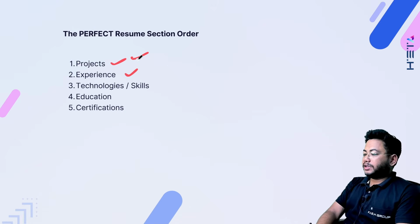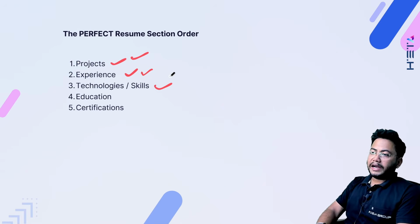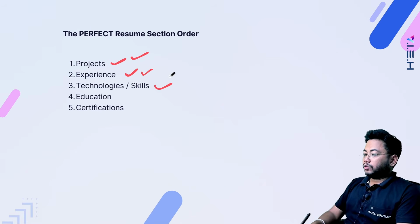Then experience should be the next point, which means internships, any freelancing work, bug bounty experience, SOC projects, or even a hands-on lab environment you can mention here. In the third point, you can add technologies and skills, right? So tools that you have actually worked on, like Splunk, SIEMs, QRadar, Burp Suite, Wireshark, Nmap, Python, Linux. You can add them up.